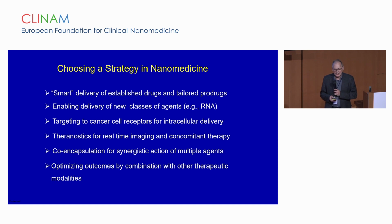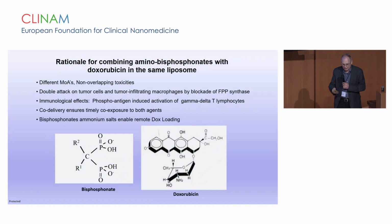And we have many other strategies that we can look at in nanomedicine. Targeting to cancer cell receptors, particularly for intracellular delivery. Theranostics, and the previous speakers have already talked about this, and the possibility of getting real-time imaging, molecular imaging, and the use of concomitant therapy along with the information given by these theranostic agents. Co-encapsulation, which I will talk about today, and here we are looking for a synergistic or at least an additive action of multiple agents. And finally, optimizing outcomes of our nanodrugs by combination with other therapeutic modalities such as radiotherapy, mechanotherapeutics, etc. And we are going to give a few examples about it.